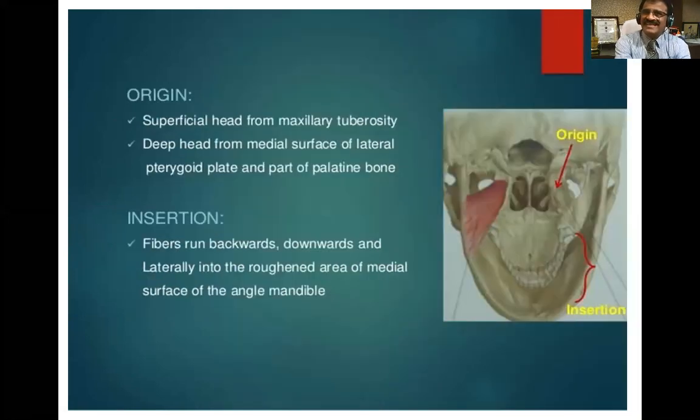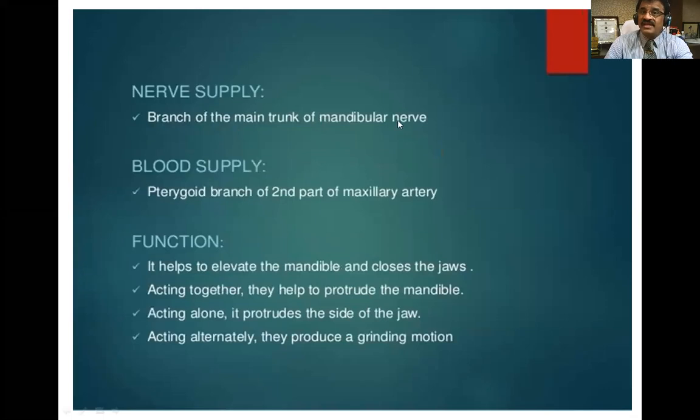Superficial head comes from the maxillary tuberosity. So it is originally from maxilla. Deep head from the medial surface of lateral pterygoid plate and part of palatine bone. So again, palatine bone gives origin to this muscle. Insertion on the medial surface of angle of mandible. So on mandible. Okay. Now nerve supply is a branch of the main trunk of the mandibular nerve. So all four of them are supplied by the mandibular nerve, which is a branch of trigeminal. Blood supply by pterygoid branch of second part of maxillary artery. Function: it helps to elevate the mandible and closes the jaw. Acting together, they help to protrude the mandible like this.